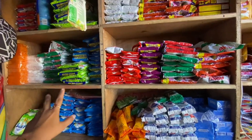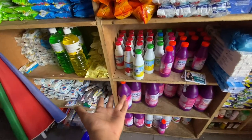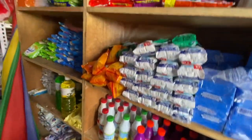And this is all the soup. Soup shelf. This one. All the shelf. All the soup. Liquid soup and everything.